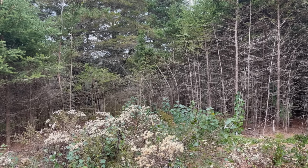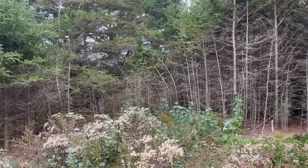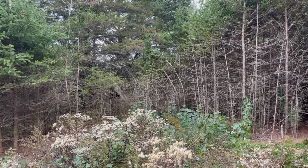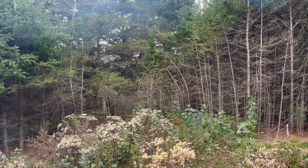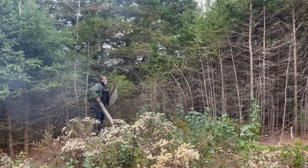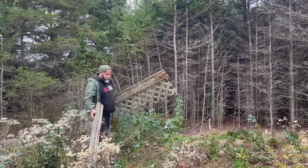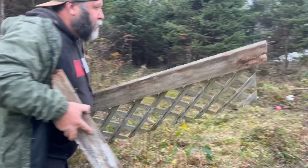Philip's pulling out the next section. What did that even keep in or out? It's so short. No idea. It is a nuisance, and it's kind of, oh, you have actually a pretty intact piece. The piece I brought was all crumbly. Most of it's already laying down on the ground. Pretty crumbly. But how, that's not high enough to keep anything in.